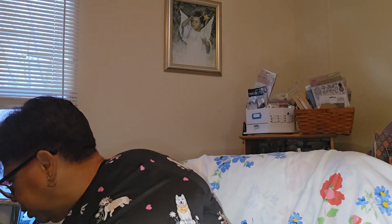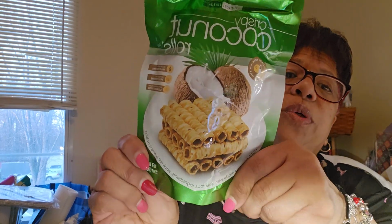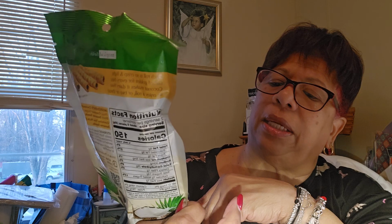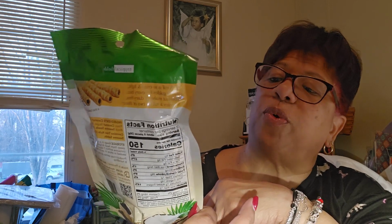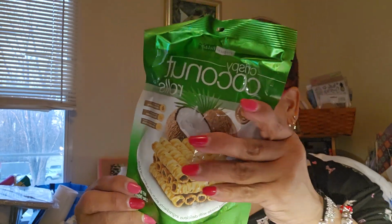This is the last bag from the Dollar Tree. It may be just food items. I haven't seen this there in a while, but I really like these. These are really good. This is a little coconut crisp, and it's 2.1 ounces. This is a good little snack. So I got two of these.